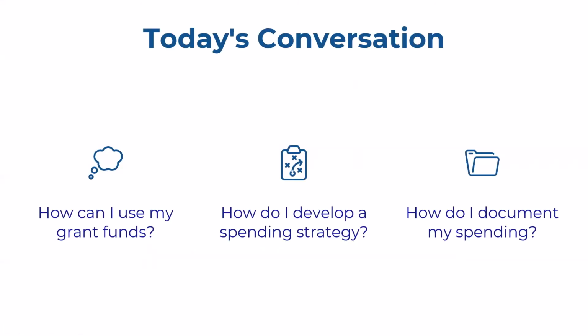During today's conversation, we will review exactly how you can use your grant funds and what some of the allowable expenses are. How do you develop a spending strategy? What are some of the ways that these funds can be used to invest in and strengthen your childcare program and business? And what resources are available to help you implement those strategies? And then lastly, how do you document your spending for the grant?